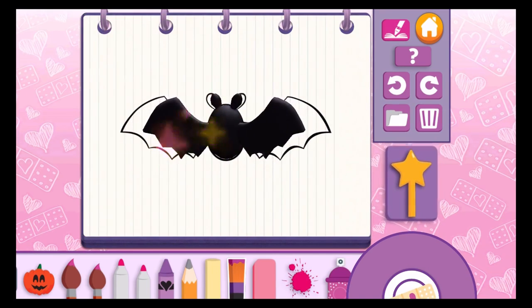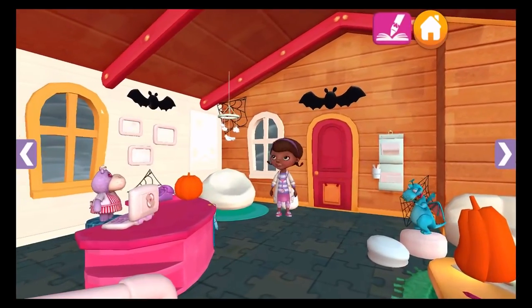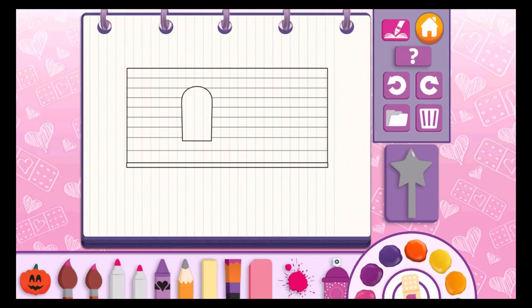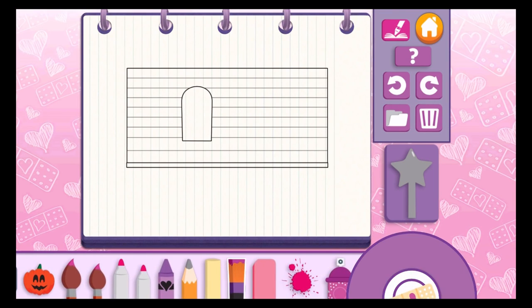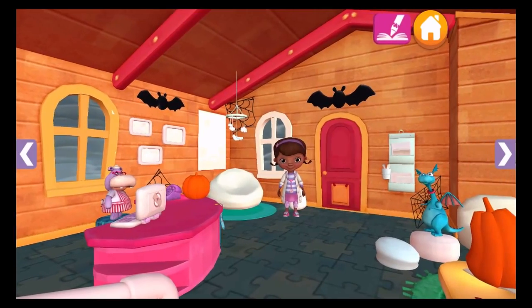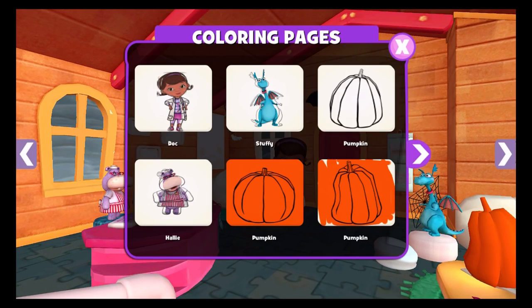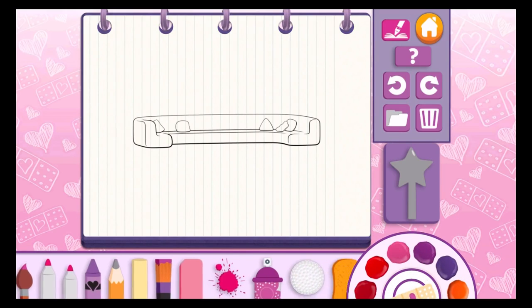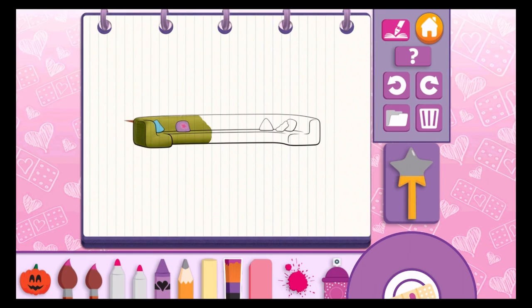Awesome! Wow, these drawings are really great. Left wall. The magic paintbrush. Oh, the magic wand. Wow, that's really cool. Wow, these drawings are really great. The couch. The magic paintbrush. I wonder what the magic wand is for.